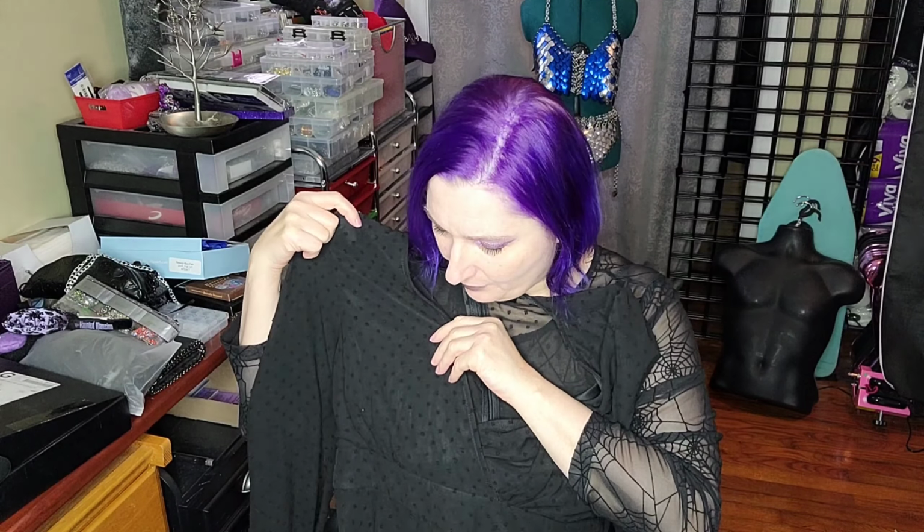It's just black. It's got this little dotted pattern to it. I actually used to have a Betsey Johnson dress. I think I just sold it on Poshmark because it'd be way too small for me now. But it was this exact same fabric, where it was these little raised dots all over the black mesh.